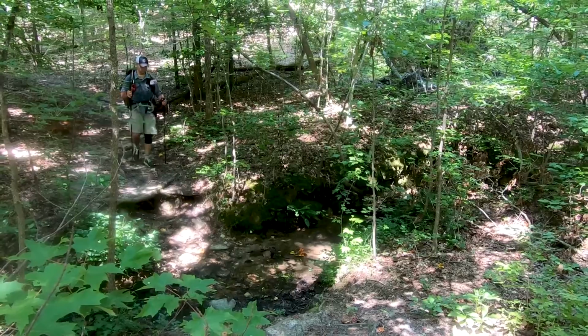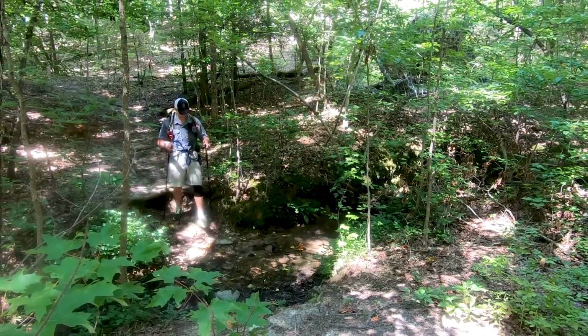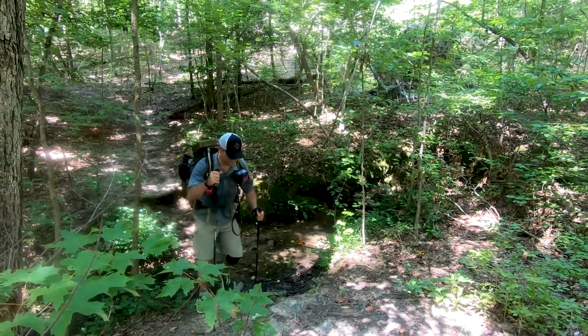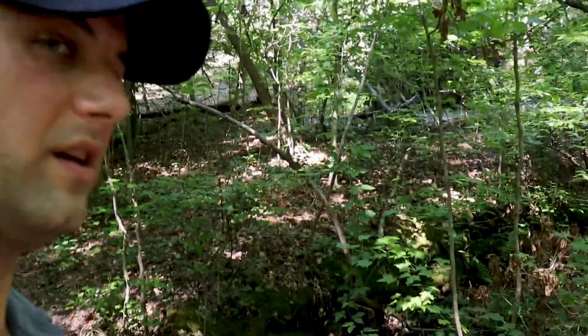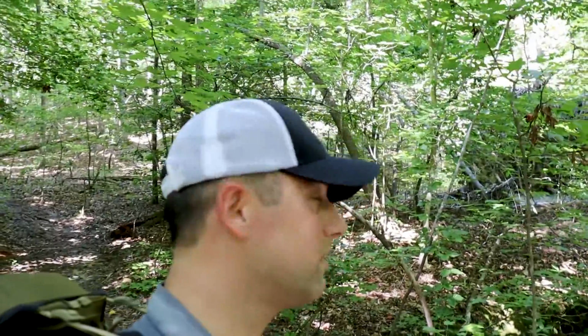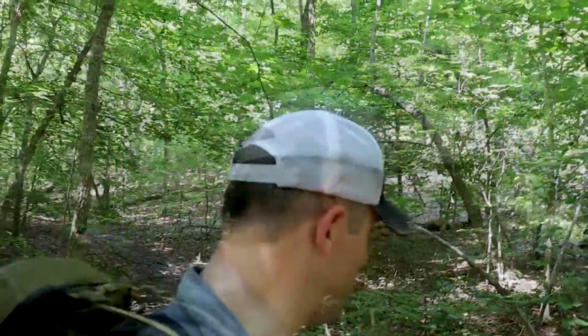So here's our first stream crossing, and quite honestly, this was my biggest concern for this particular trip. Last year, when I did my solo trip on Dutchman's Creek, we had similar, not this hot, but very dry conditions. I was kind of sweating it for water resupply. So the fact that there's at least something in this creek gives me a little bit of hope. At least it's there. I can filter it. But anyways, it's at least good to see.